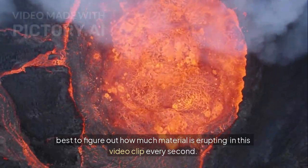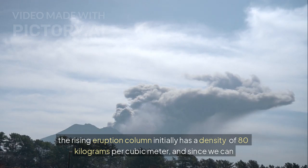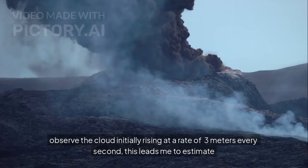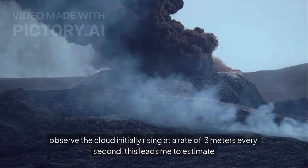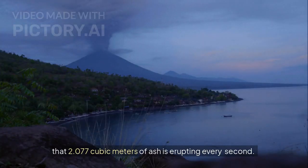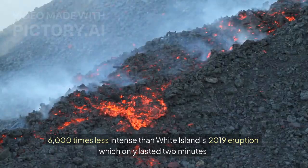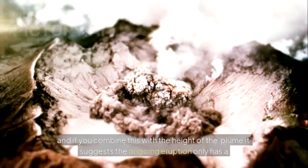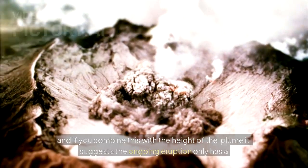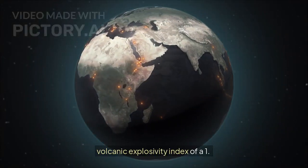every second. If we assume that the rising eruption column initially has a density of 80 kilograms per cubic meter, and since we can observe the cloud initially rising at a rate of 3 meters every second, this leads me to estimate that 2.077 cubic meters of ash is erupting every second. This translates to a volume approximately 6,000 times less intense than White Island's 2019 eruption, which only lasted 2 minutes, and if you combine this with the height of the plume, it suggests the ongoing eruption only has a volcanic explosivity index of a 1.